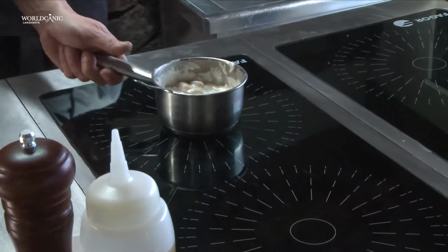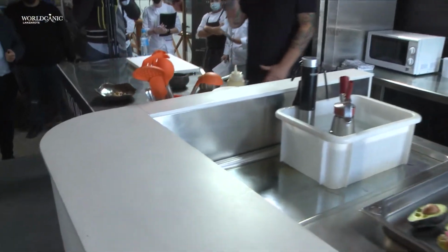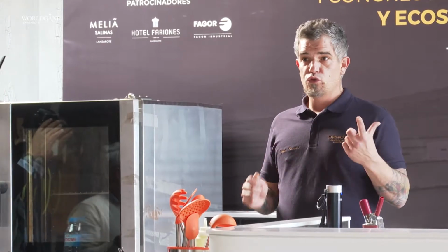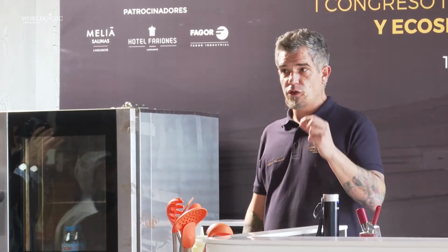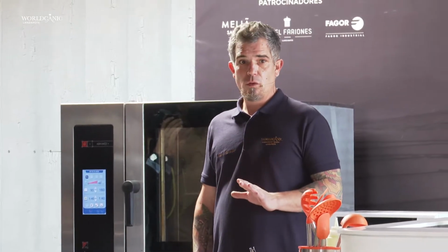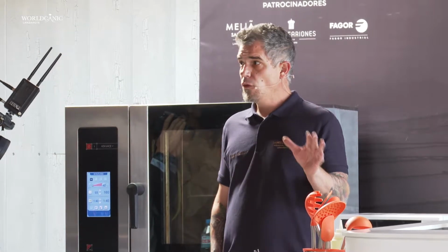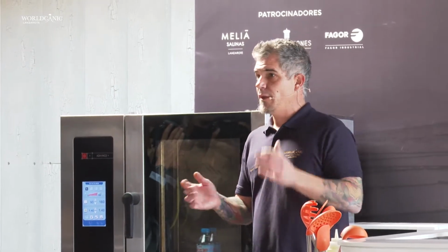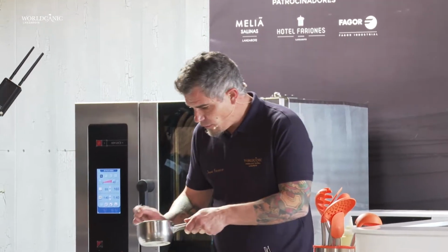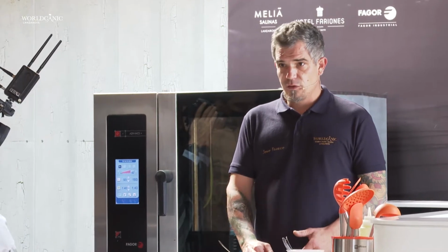Okay, this is easy, really. Beans, white beans. But when we have these bigger ones, they're actually better because they're more buttery and they have a better texture. So we start with smoked cheese with goat's milk. We heat it up together so that the cheese dissolves and we have this cream.